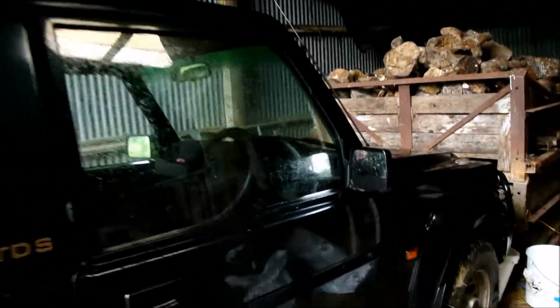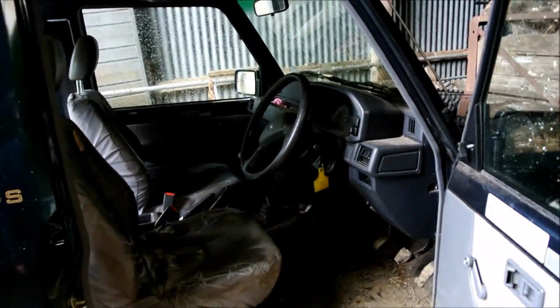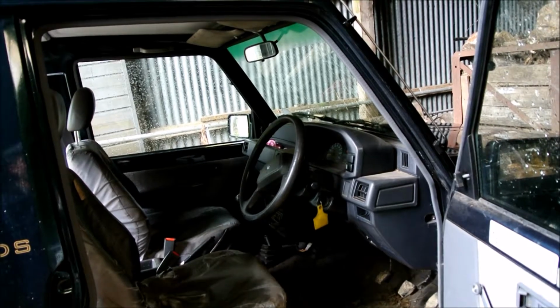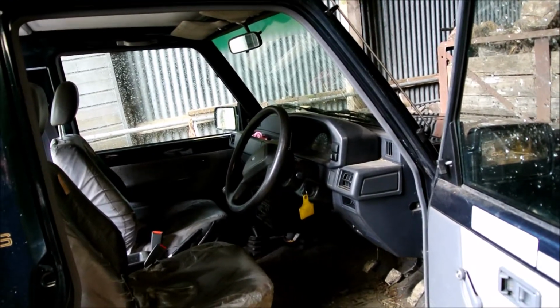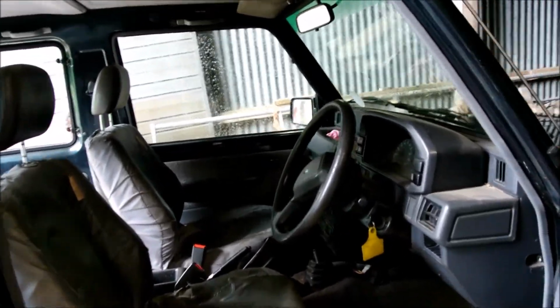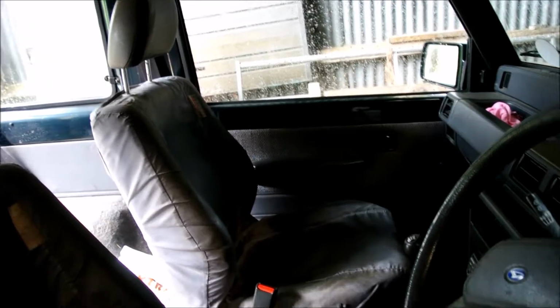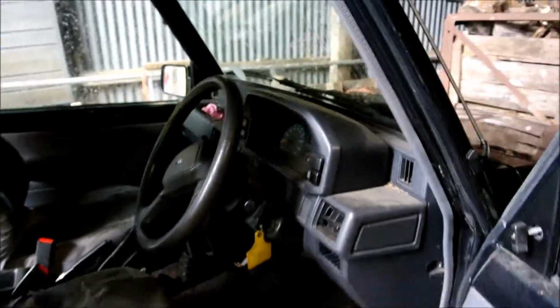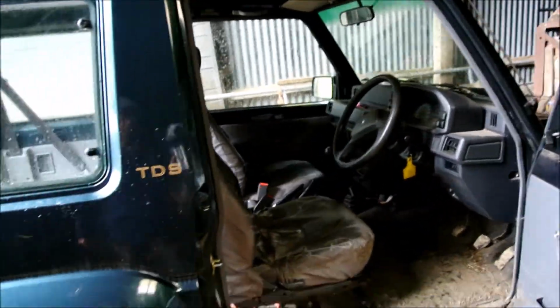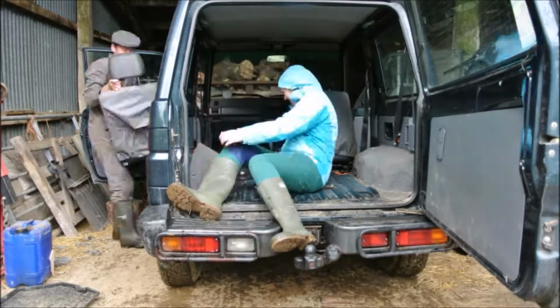So we thought we'd rip them all out, and that would give us a chance to inspect the floor and to clean the carpets properly once we've got them out. As you can see, it's pretty grotty. So bear with us, and we'll see what we can do. We know the seats have got to come out, and probably the gear stick gaiter and maybe the centre console, but other than that, should be pretty straightforward.